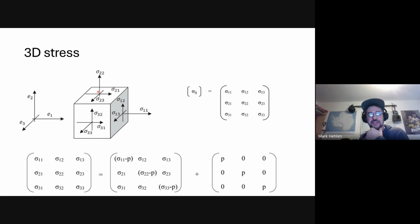The idea is that on each surface of a block, you have a type of stress acting on that plane in one of those 3 directions. And that defines this nice matrix or tensor.